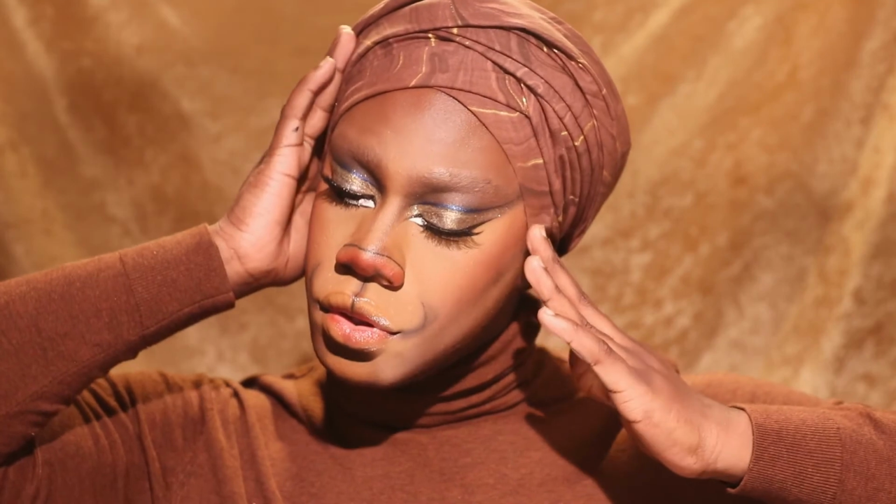And this is the final look. Nice and felined out. We're giving Sphynx Egyptian vibes, you know, slight Egyptian vibes, with the blue and gold. I've never really done a cat kind of makeup before, so I'm not mad at it. I feel like it's missing some things, but I'm gonna leave it here.